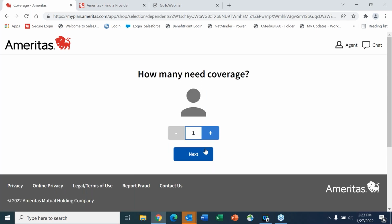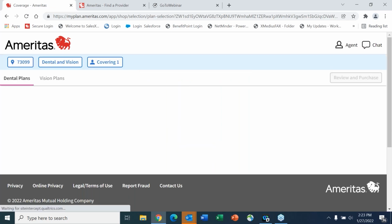Both our dental and our vision products are standalone, so you can choose either or both. Need coverage? We're just going to do one. I believe it goes all the way up to 10 dependents, and then let's just do next. So what's going to pop up are our 3 plans. We have Prime Star Value, Prime Star Access, and Prime Star Total.